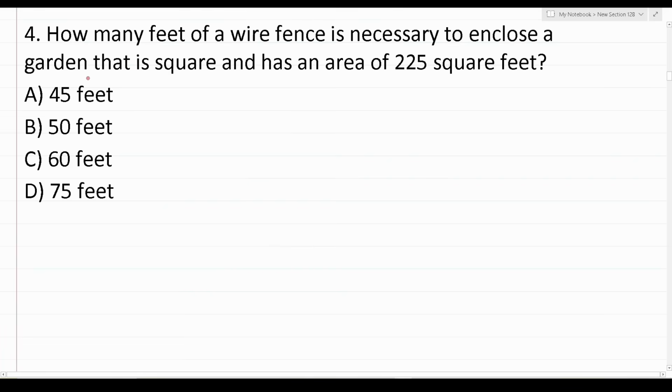All right, so as you can see, number 4 says how many feet of a wire fence is necessary to enclose a garden that is square and has an area of 225 square feet. So since we're talking about squares, let's go ahead and make one of those. This square represents our garden, of course.